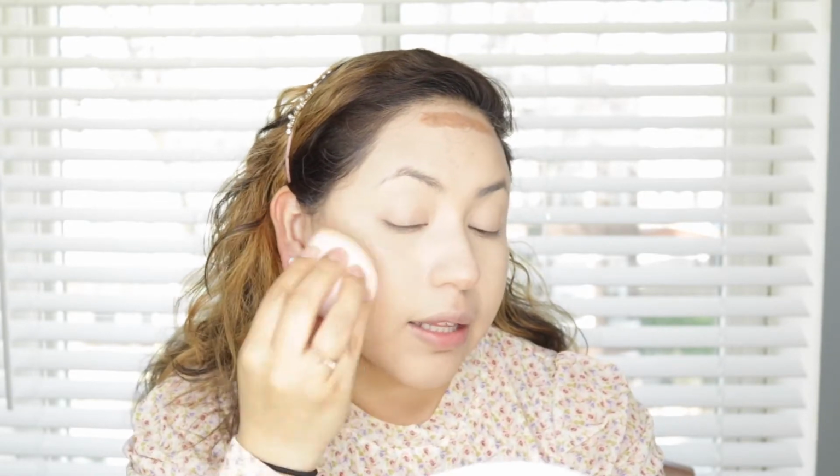I normally just grab a sponge and blend it, and I really like it. As you can see, at first when you apply it, it looks really dark, but as soon as you start blending it, it looks so pretty. It kind of melts into the skin.